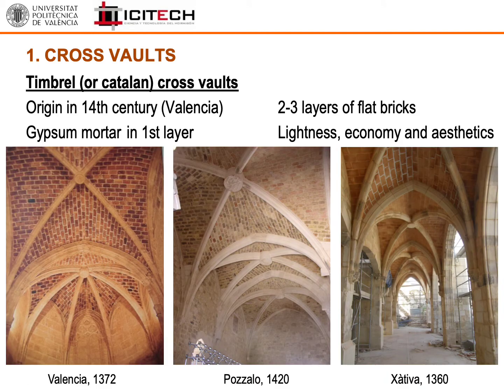Timbrel vaults are a particularly efficient type of cross vault. They are also known as Catalan vaults, even though they first appeared in Valencia, particularly in Játiva in 1360, at the south of Catalonia. I'm from Valencia, so I would like to call them Valencian vaults.